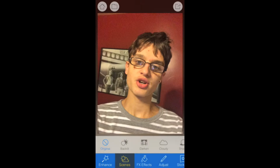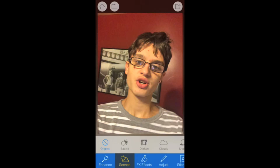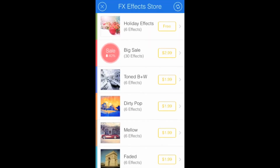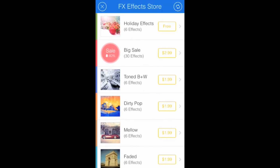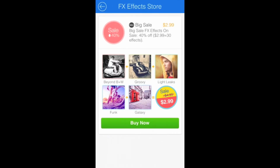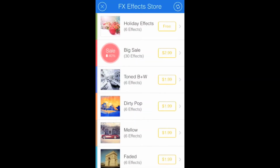Let's do scenes. So you can basically do different scenes. You can do FX, effects. Okay, that's a bit redundant. FX effects. Okay. There's an FX store, and I believe that you can. Yep, there is an in-app purchase that you can do. So let's get out of that.